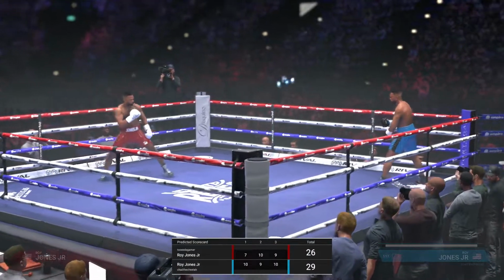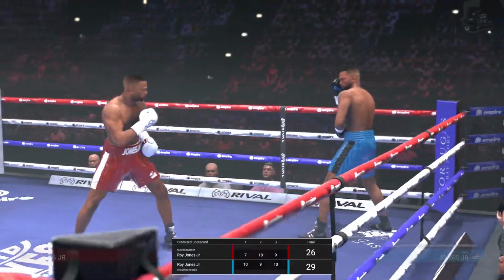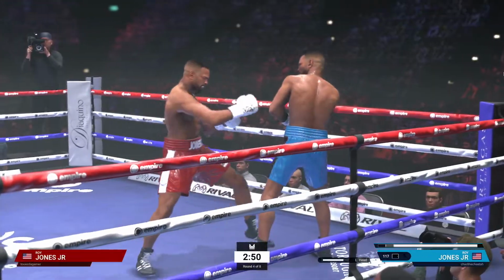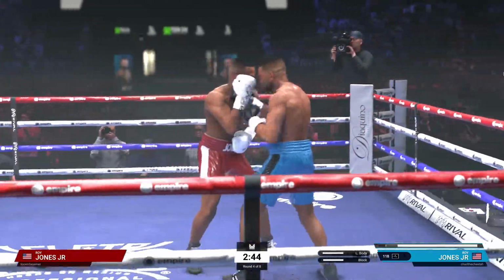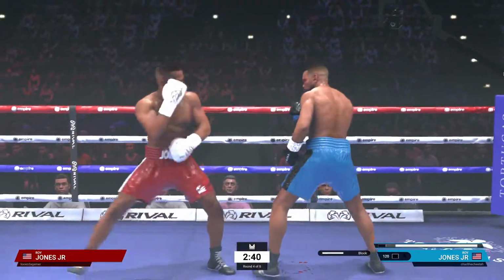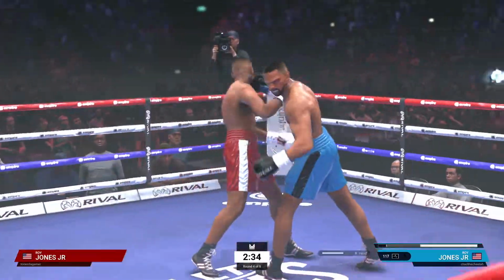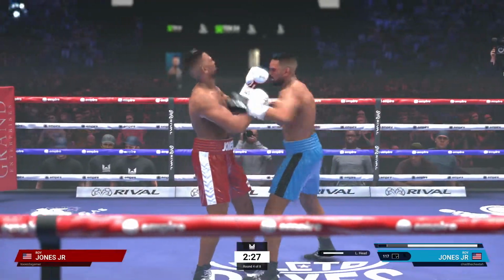The bell to start the round. Neither fighter willing to sit down on these punches. They're arm punches. They're scoring, but they're not going to hurt anybody. This is going to be a firefight, you can tell already.